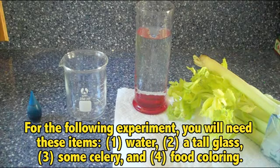There you go. Parentheses can also enclose numbers or letters. Here's an example. For the following experiment, you will need these items: (1) water, (2) a tall glass, (3) some celery, and (4) food coloring. As you can see, we were labeling how many items the student would need to perform an experiment. There are 4 items, so we label them with numbers in parentheses.